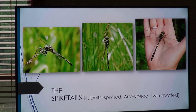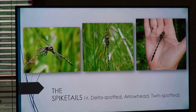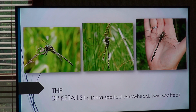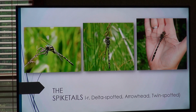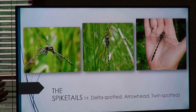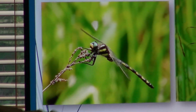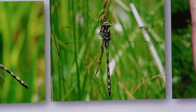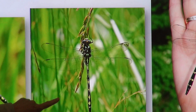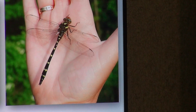The 4th one, which is actually a species of concern, flies in the Stebbins Gulch area, which actually is Geauga County, but it's part of Holden Arboretum, not our property. And here's again an example of things that are named for how they look. The Delta-spotted spiketail with the triangular yellow spots, the arrowhead spiketail with little arrowheads on the abdomen, and then the twin-spotted over there with the sets of twin spots down the abdomen.